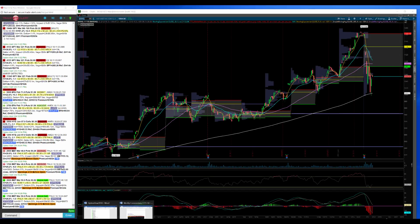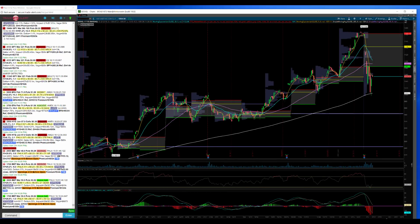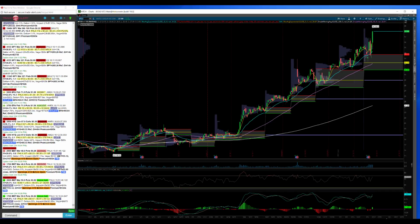A couple other names that we saw today. Match.com, MTCH. Look at this chart. So I did not take this trade today. And of course it's up 6.4%. It closed close to the highs. This is one I'm going to have on my radar. I mean, the trend is really nice in this name. It's gone from 20 bucks to 37. I just could not buy it basically close to the highs of the day when we saw the calls go up. Both some March calls going up and then some further out calls.